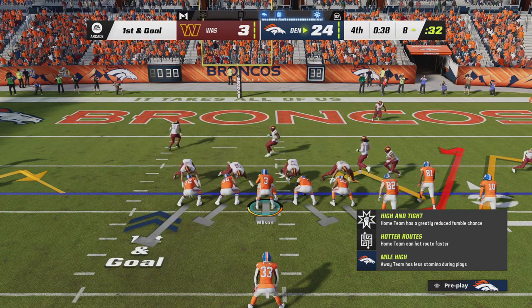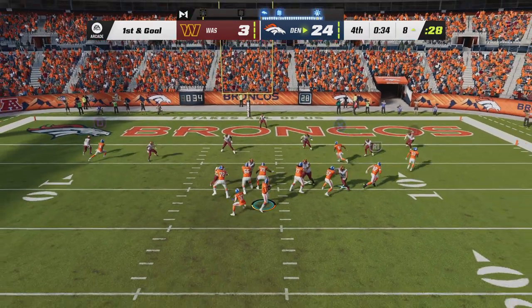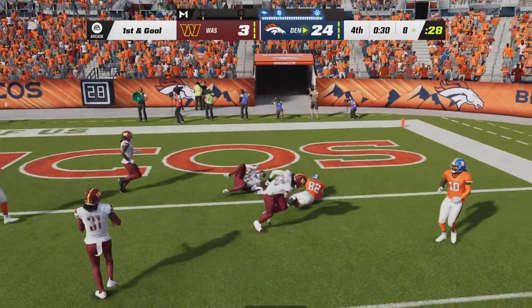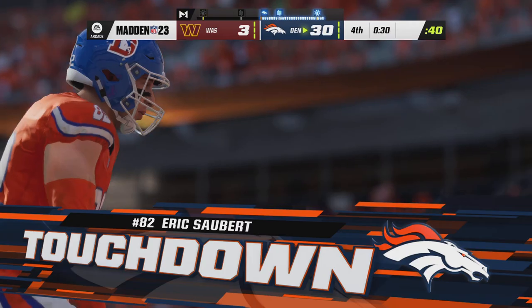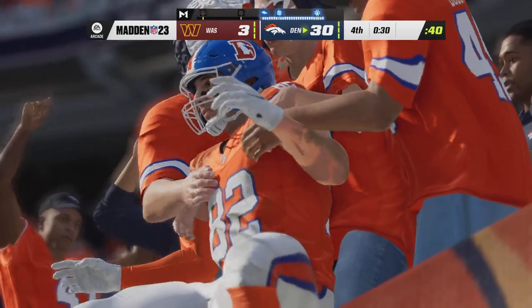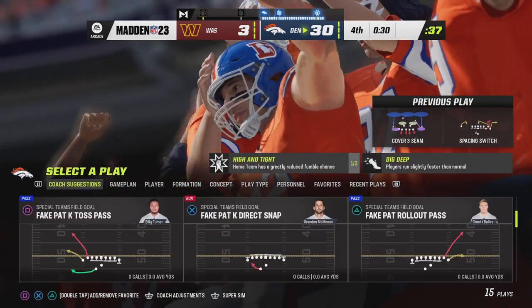Well, they probably don't need to run a play here, but you wonder if they're going to be able to resist. Up first and goal. Oh, Wilson going to throw. And it's caught. Touchdown! Eric Sullivan from 8 yards out. And the Broncos up the lead to four scores now here in this fourth quarter. So it goes from a three-score to a four-score lead here in the closing moments of the fourth quarter.